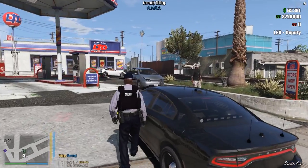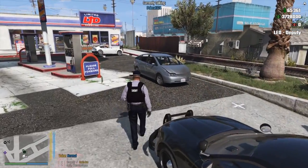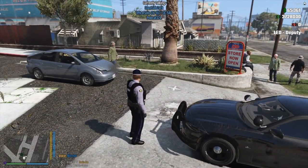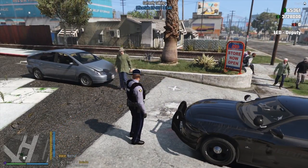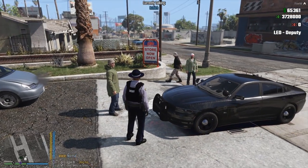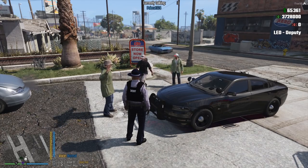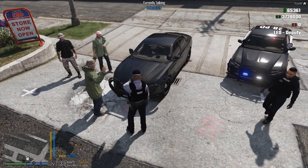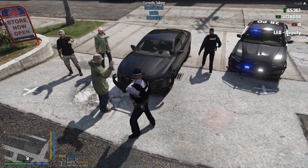Out of the car! All of you, come over here right now. All y'all. It was them two. Step it up, code three. You gotta arrest them two. Come here. I don't give a shit. I saw all y'all doing some shit. I didn't break the law. Get against the car. All the hands on the cars right now.